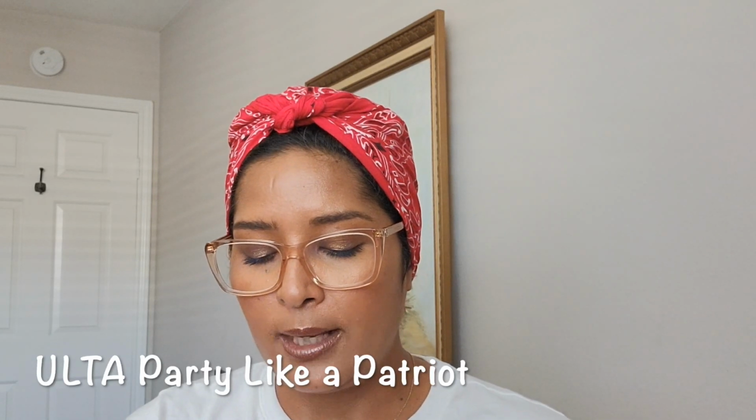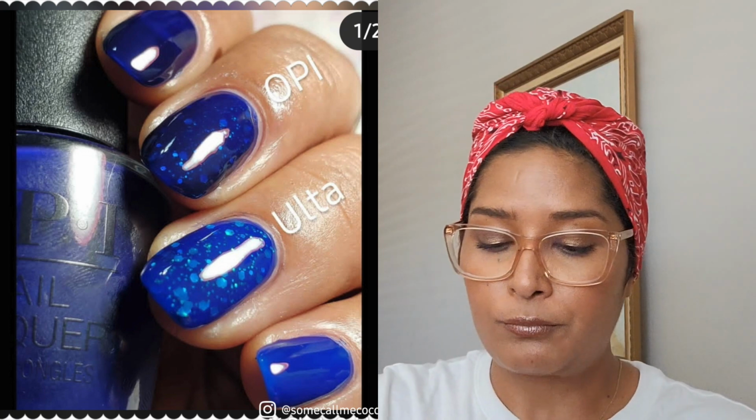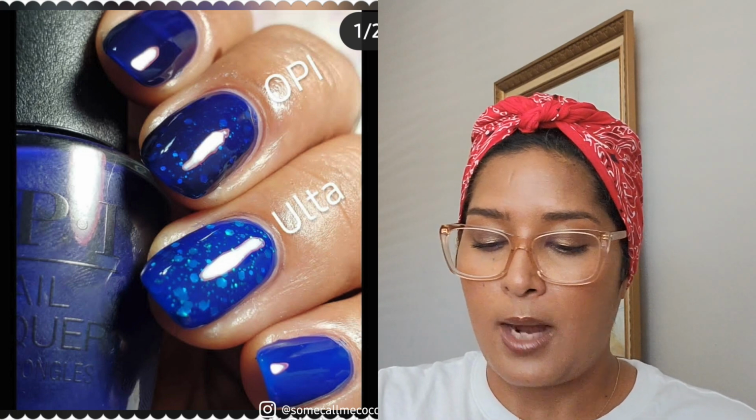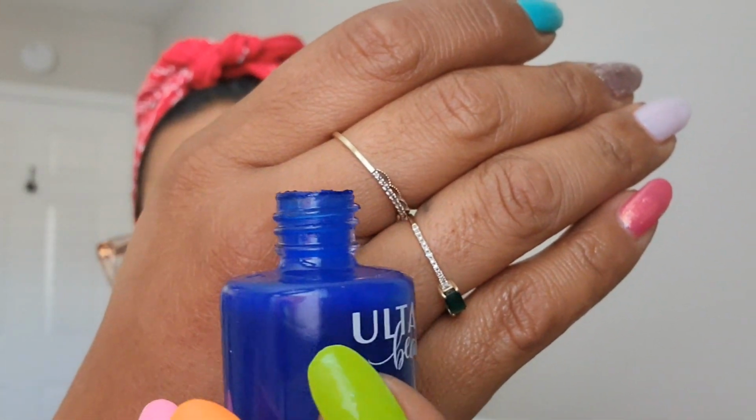And then a blue jelly, and this one I specifically want to wear during the 4th of July. And maybe do a jelly sandwich. This one is called Party Like a Patriot. It is a true blue jelly. So I would be sandwiching in some kind of glitter. See the transparency right at the neck of the bottle. It's so pretty. And that's from Ulta.